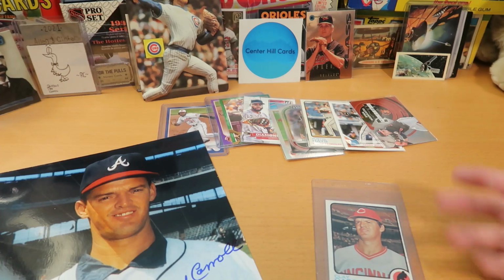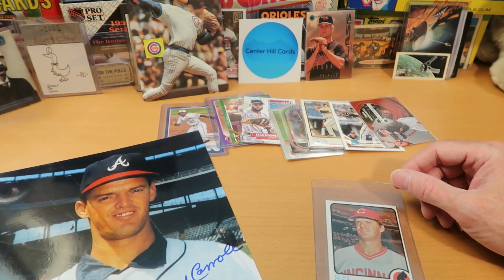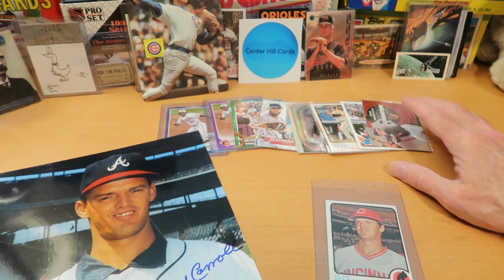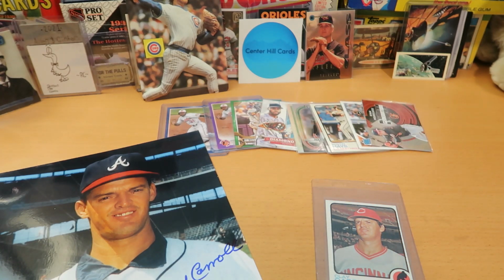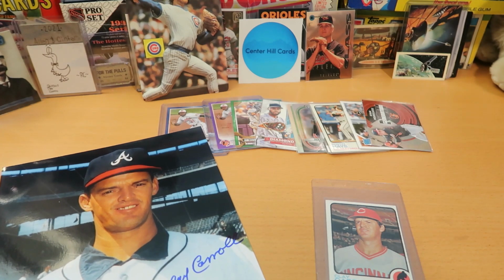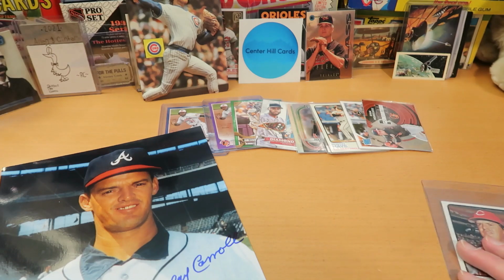Thank you so much, Julie, and thank you very much, Center Hill. Wow, what a great rack from you. These Cedric Mullen cards and other young Orioles are just fantastic. I'm thrilled to add those to my PC, and I'll have to find a suitable way to display this delightful image of Clay Carroll. You've seen some really delightful images today.